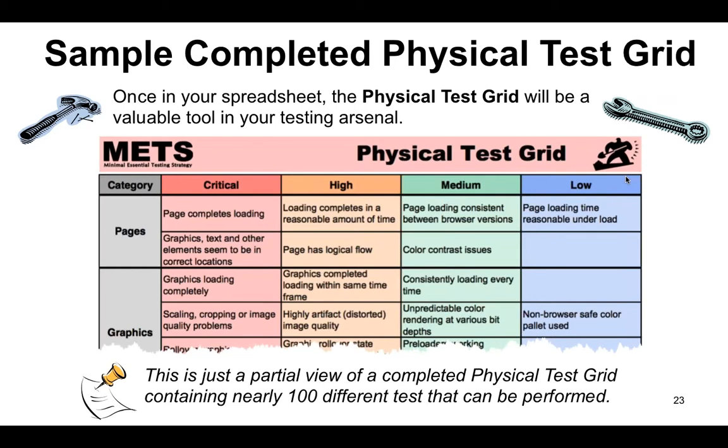Keep writing down all the critical tests for each category that you've got. And then consider adding, really more consider, you need to begin adding a high, medium, and low column because these are additional tests. And remember, each column represents tests that are less critical as we go along the way. We're still looking at the physical aspects of the application.